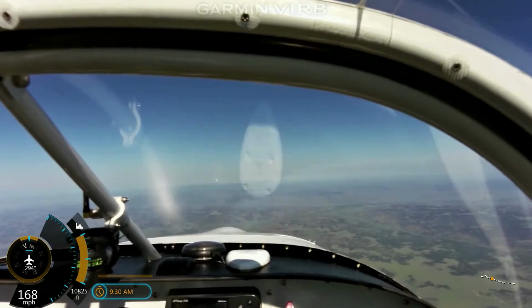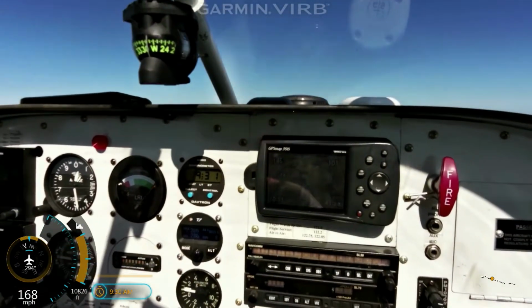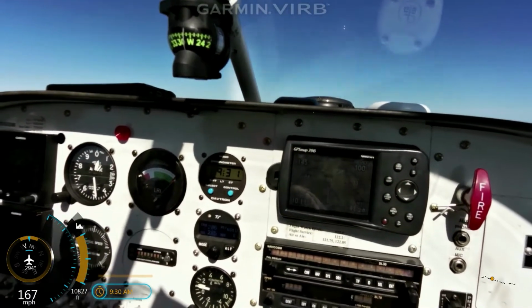So I thought I'd give a little update. We're about 100 miles east, southeast of Billings. I think you can see that. Still cruising along at about 145 knots.